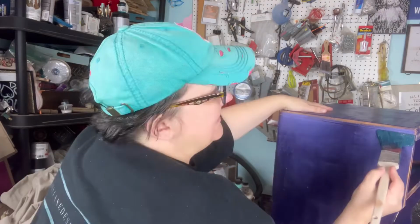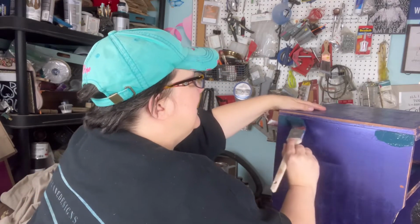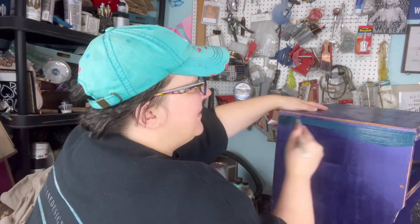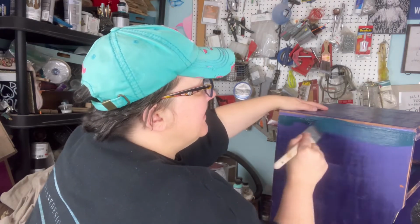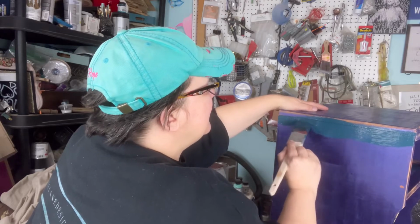That teal against the purple is a little frightening. Now we know this dries to like a navy blue kind of color, the Mediterranean. This is what I used on the buffet, but right now it looks super teal against that purple. Oh, it looks super teal. And I have to keep reminding myself, it's not teal. The Mediterranean dries darker.